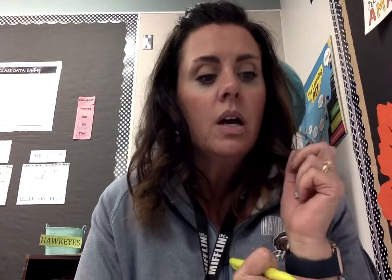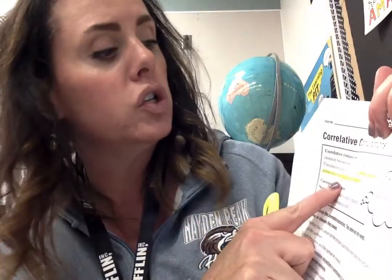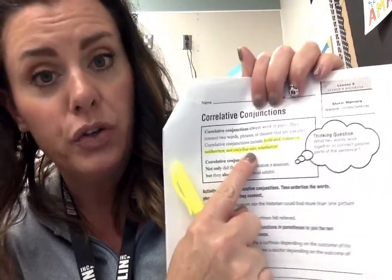Okay. The next one is not only, but also. We'll find an example in the bottom. And then whether and or. Whether you decide to have vanilla ice cream or chocolate ice cream, it's still going to be delicious, right? The example says correlative conjunctions. Not only did they make the station a museum, but they also created a special habitat. So in that sentence, they used the correlative conjunction not only and but also.